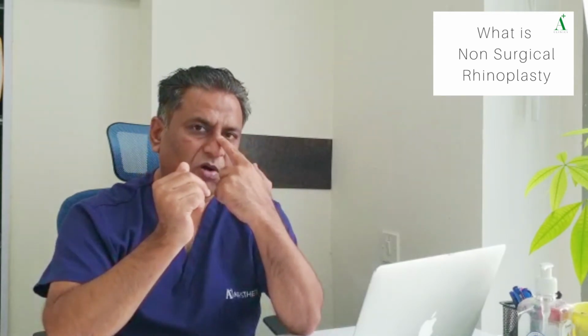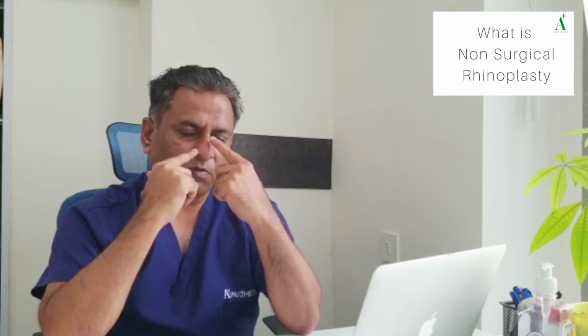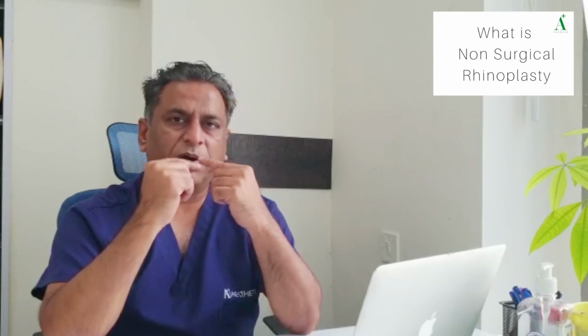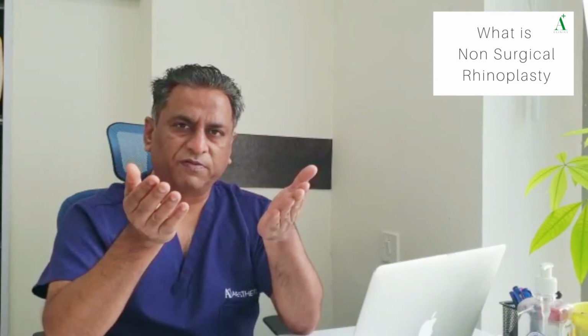But if you just want an augmentation of the dorsum, or some minor changes in the nose, making it a little sharper, making the dorsum a little better, then yes, you can do it with fillers in combination with threads or alone with fillers.